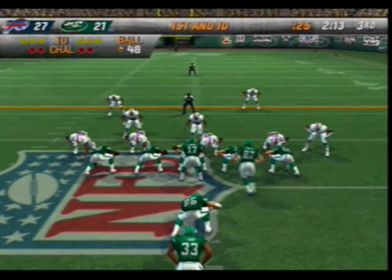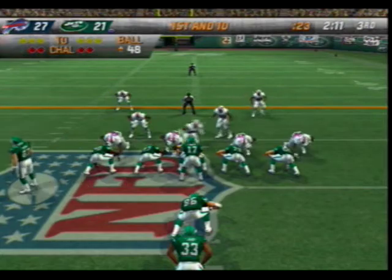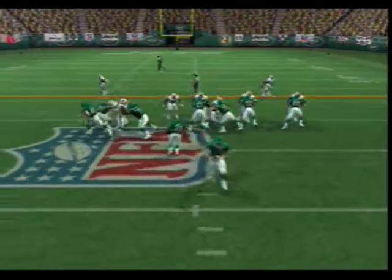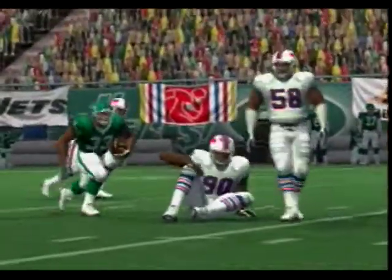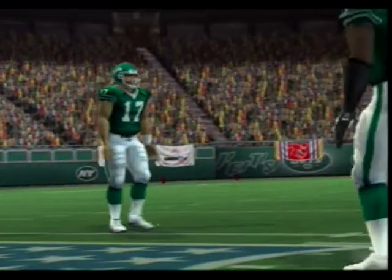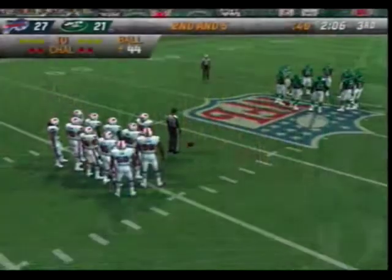Daniels in motion. They give it to the halfback. Sim comes up to make the play at the 44-yard line. Turner with a nice burst through the middle that time. 5-yard pickup.